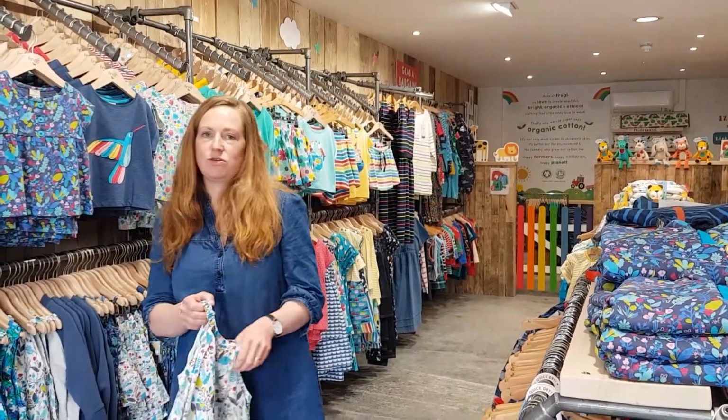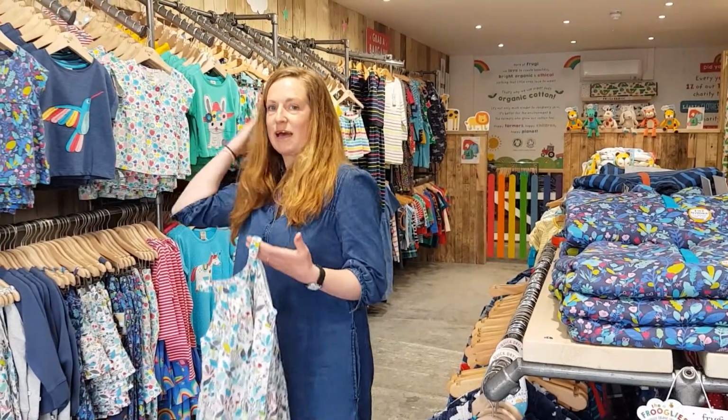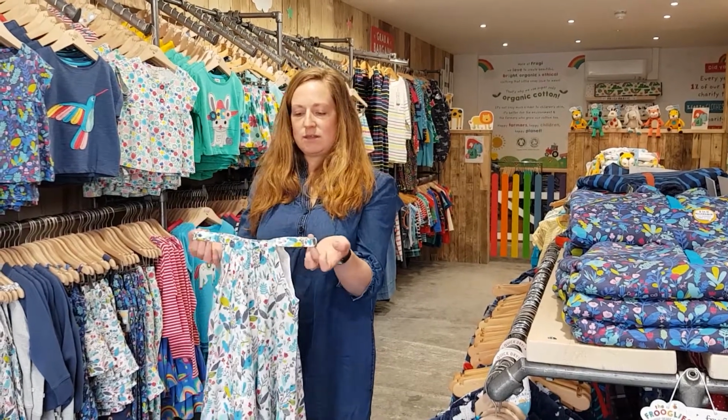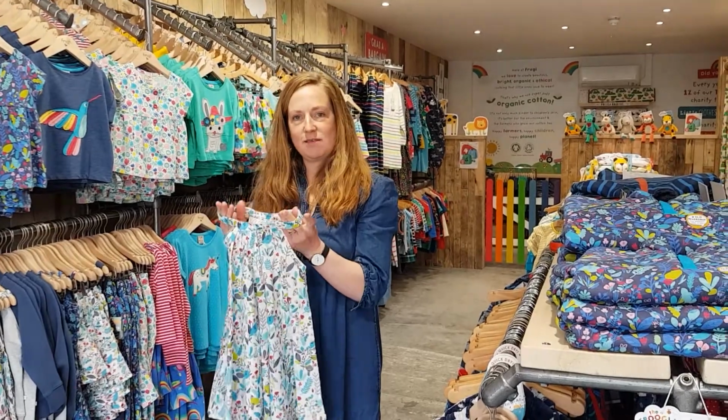But now we're really conscious to design it so that there aren't any tricky fastenings or fastenings on the back that the child can't reach. So this trapeze dress, for example, we redesigned it to have an elasticated neck so that the child could easily pop it over their heads themselves.